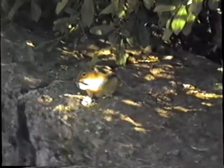Time for a nut break. Oop, there's his cousin. Little Shire. Habitat now includes tourists. And they've learned how to gather food from tourists. It's part of their technique of survival. Federal regulations out of date.